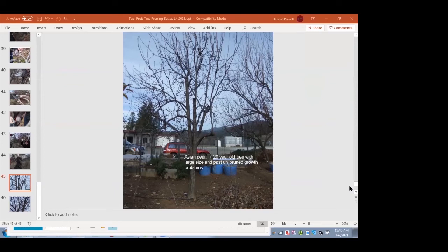But cherry trees, the fruit's so light, I tend to let those get a little more involved and a little messier, because the weight of the cherries, the tree can take it. If you have a little thicker cherry tree, it's not going to bother it at all. You might get more fruit.